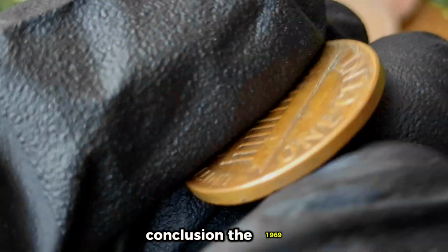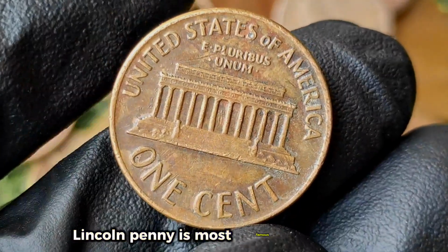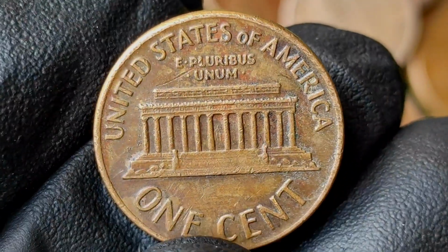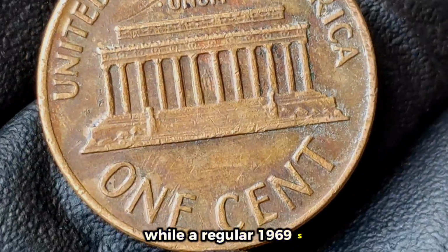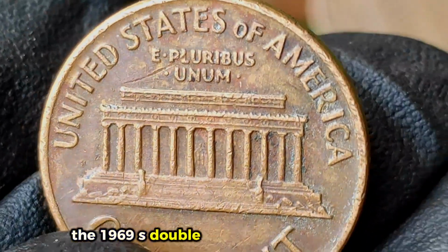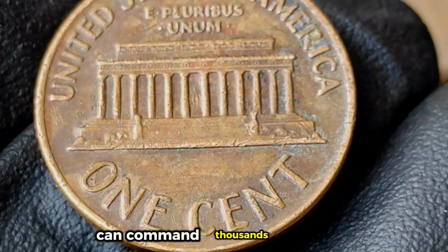Conclusion. The 1969 Lincoln penny is most famous for the rare double die error, which makes it highly valuable to collectors. While a regular 1969-S penny might not be worth much more than face value, the 1969-S doubled die penny in high grade can command thousands of dollars.